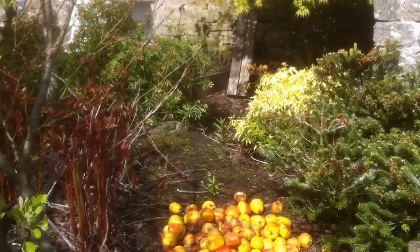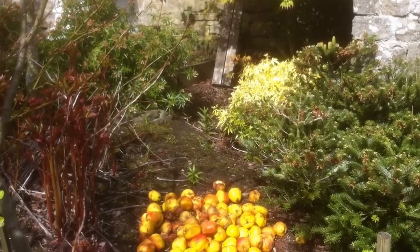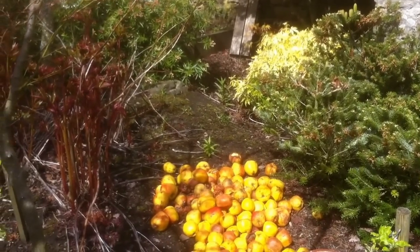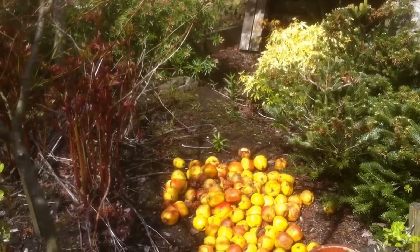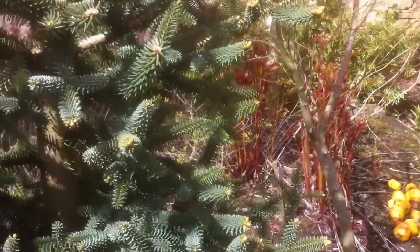The apples are put out. This is, as I say, the end of April, beginning of May, and the old apples I use, I just stick them out here. The blackbirds and the thrushes love them. I have a vast population of thrush in this garden, so it's nice to see them.